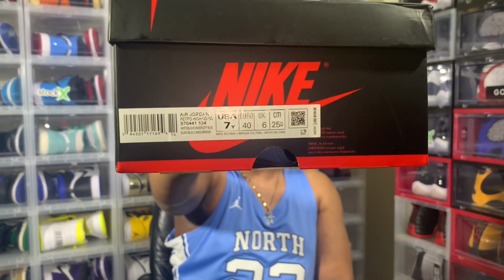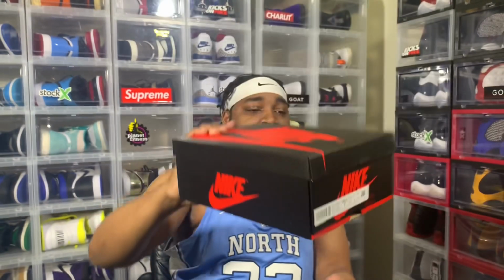And the label reads Air Jordan 1 Retro High OG. This is a GS. And the colorway is white, black, University Blue, size 7, and they retail for $130. Let y'all get a look at that tag, see what you getting. Size 7, grade school. And this is for sale, so if you're watching this video, just hit me up on my DM. Y'all can DM me on IG. I respond quickly. I always have my phone in my hand anyway while I'm at work, so I got y'all, man.